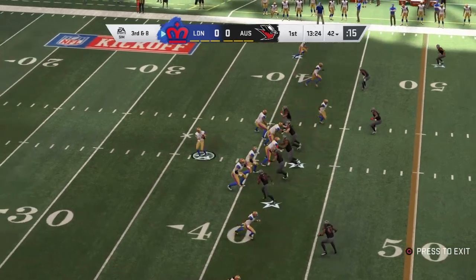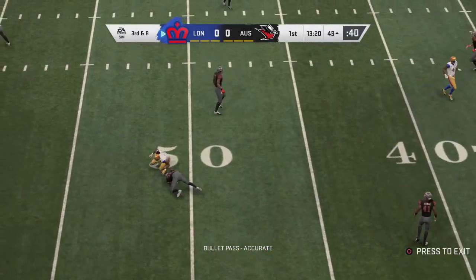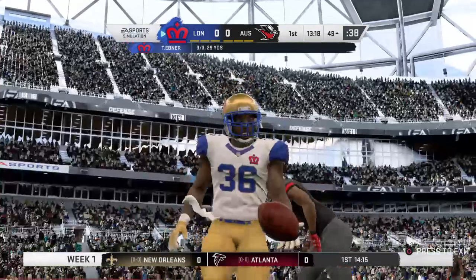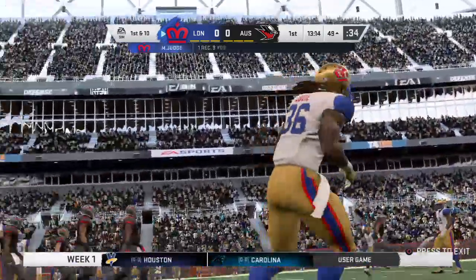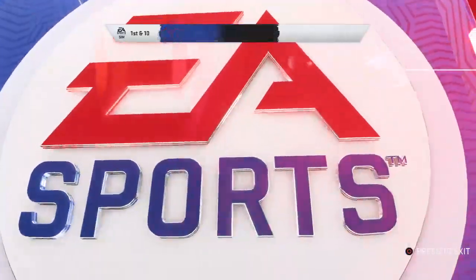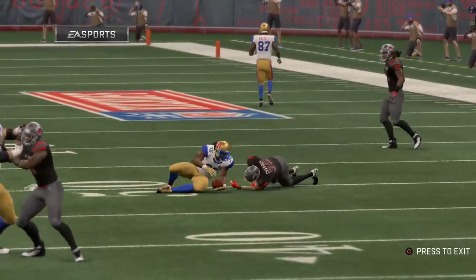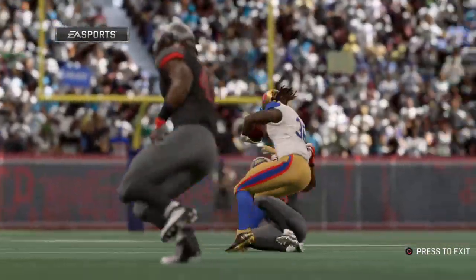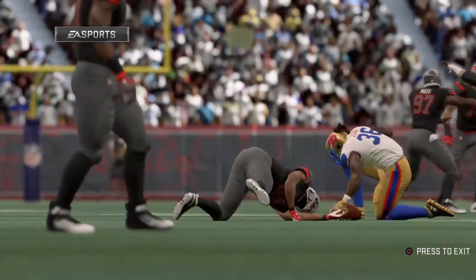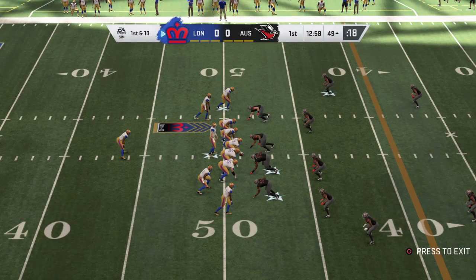Third and eight. Ebner going right side. That's complete to number 36, Marcus Judge, the running back. And that gains another first down for the Monarchs. And we take another look at that one. That's a great play by him. And now another first down for the Monarchs at the 49.